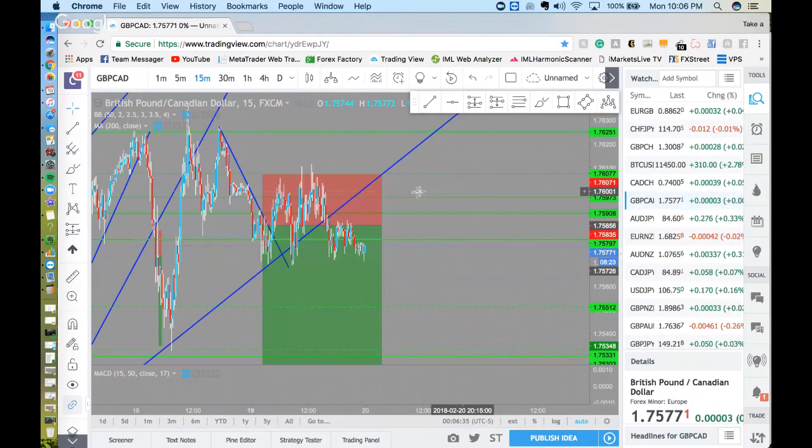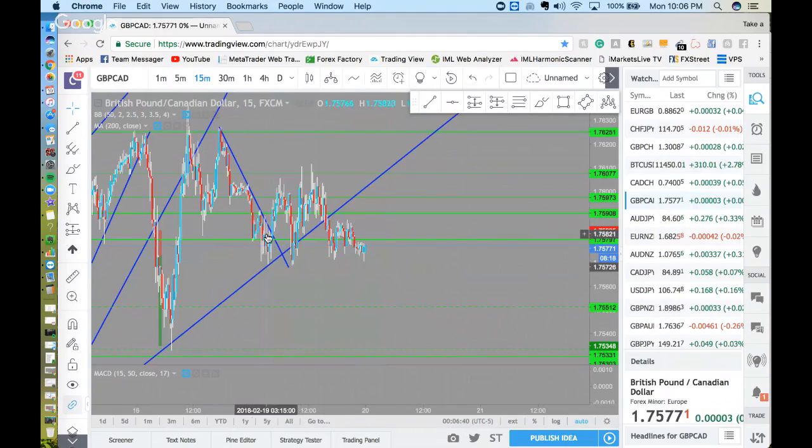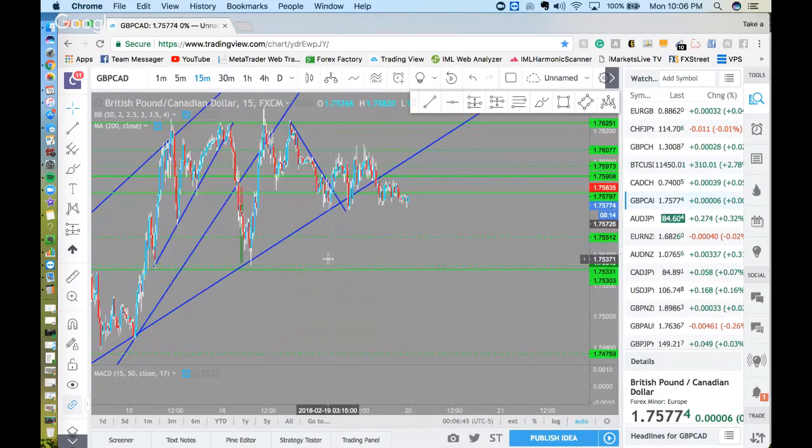GBP CAD. So GBP CAD we were trading last night as well. Got a little bit of profit, but not a whole lot. It's just kind of playing around down here. But it has broken this trend line, clear as day. It's holding underneath this support.